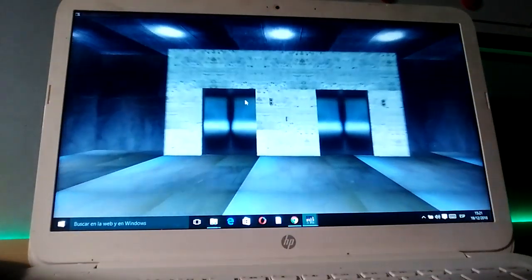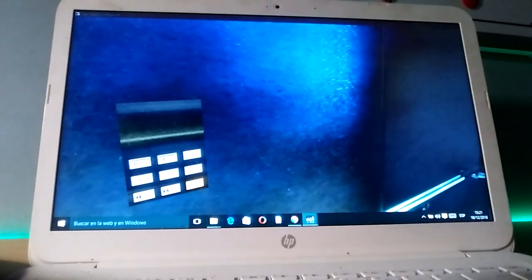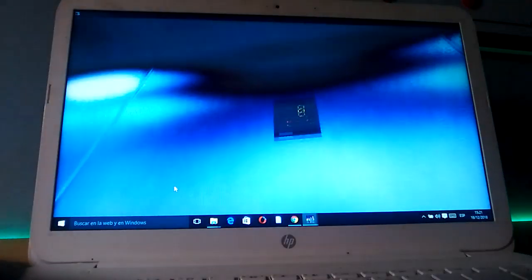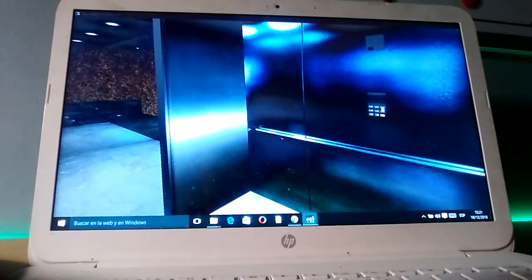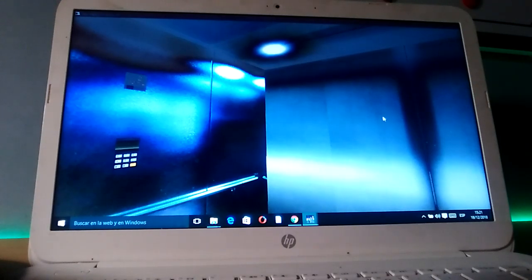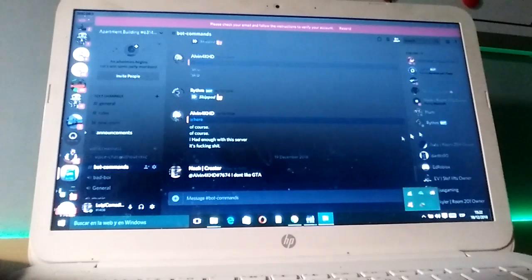And now to the interior lifts. Second floor. Minus 3, indoor parking. Let's just see first, Discord.